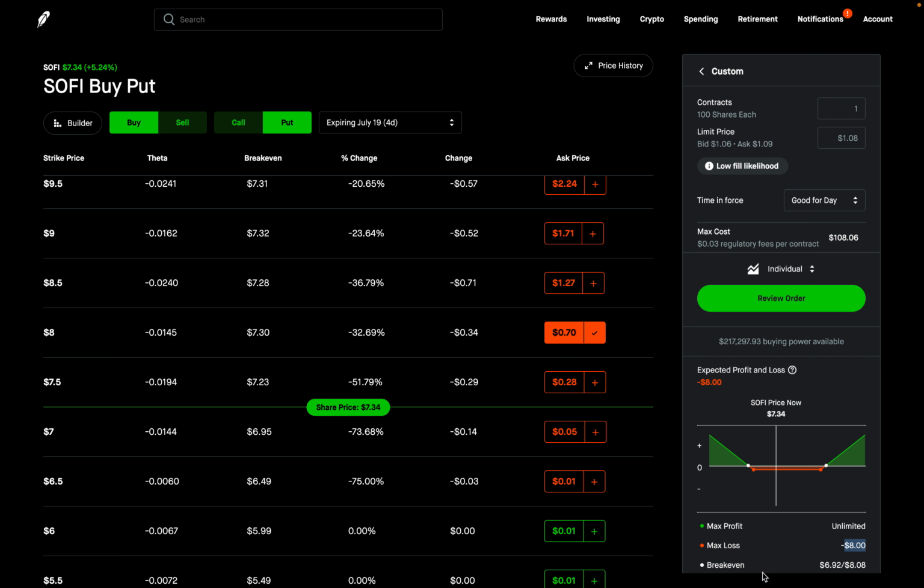So this strategy is very similar to the strangle, the long strangle option strategy. But this particular strategy is called the long guts option strategy. So let's head on over to OptionStrat and let's visually take a look at what this strategy looks like, what our profit or loss might be depending on what the share price is, what the date is, what implied volatility is, all of those things.